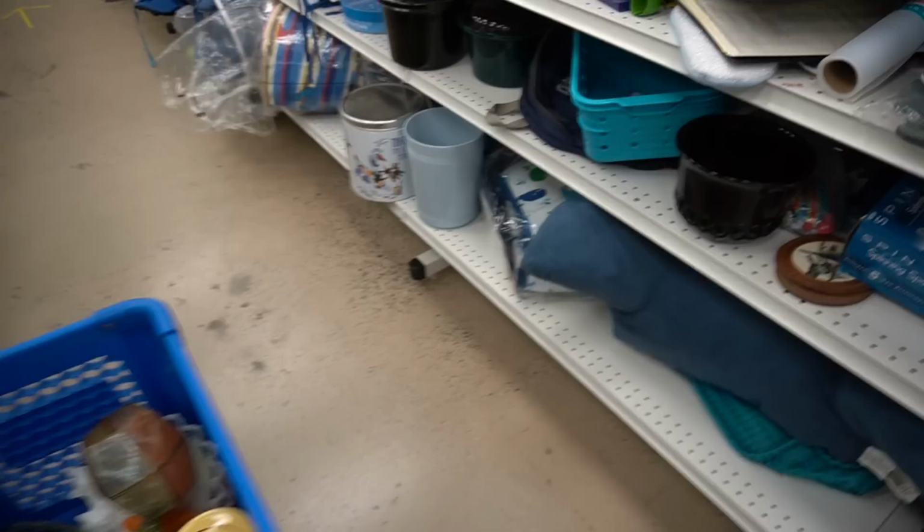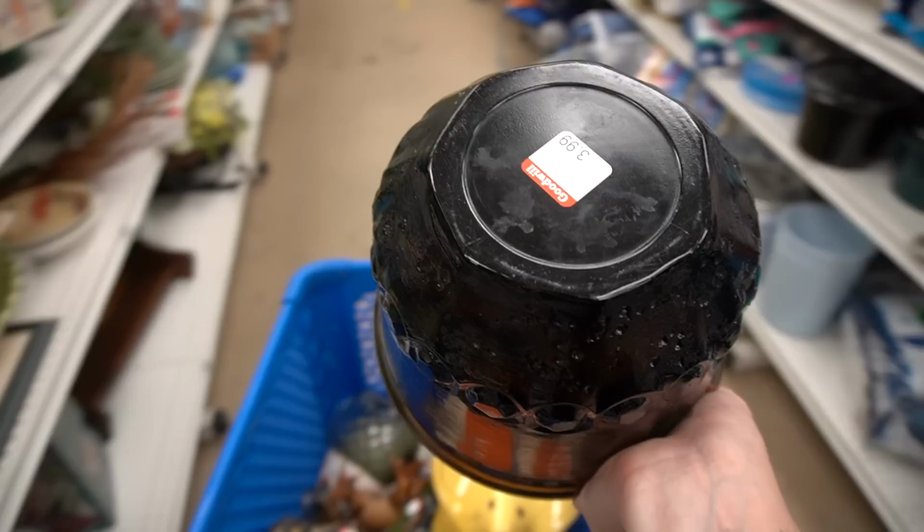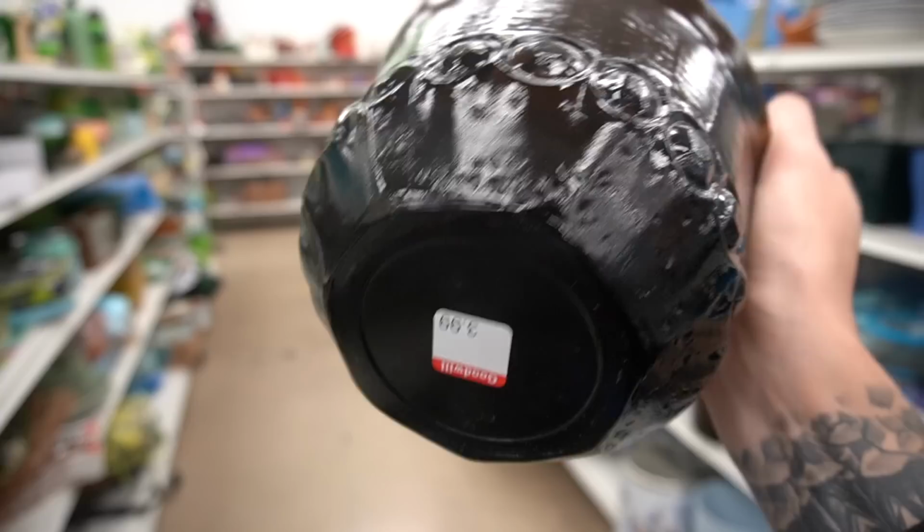This piece, I liked this planter. It had me very confused. It was super heavy. It was $3.99. It looked vintage, but I just had this sneaking suspicion that it was not. And I decided to go with that suspicion.